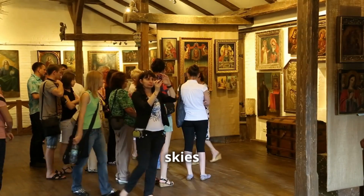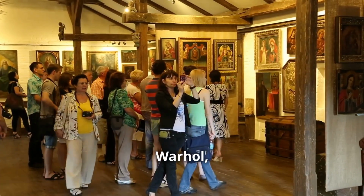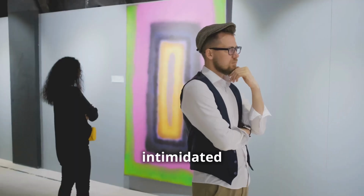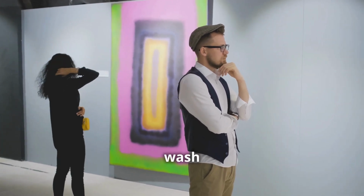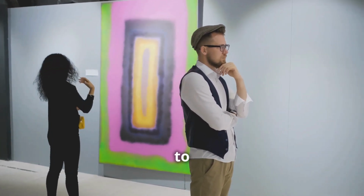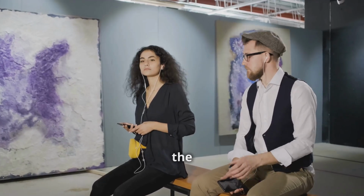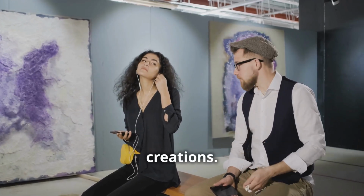From the swirling skies of Van Gogh's Starry Night to the bold, colorful prints of Warhol, there's something to captivate every visitor. Don't be intimidated by abstract expressionism, just let the colors and shapes wash over you. These works are meant to evoke emotion rather than convey a clear narrative. Feel the energy, the passion, and the chaos that the artists poured into their creations.